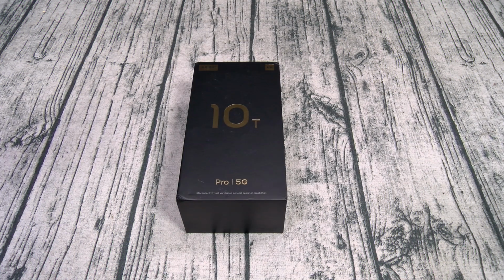For the cameras, on the rear, you got a triple setup. So you got a 108 megapixel wide angle, a 13 megapixel ultra wide, and a 5 megapixel macro. On the front, you got a 20 megapixel wide angle lens. Now you got dual stereo speakers, Bluetooth 5.1, NFC, liquid cooling system. You get face unlock, fingerprint sensor. You got second space, also known as thought protection, and you got an IR blaster.